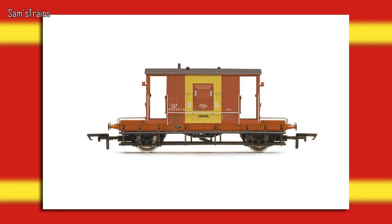Oh, thank you, whoever that was. Not too bad, is it, for a brake van? And yeah, a couple of the liveries that Hornby have shown today, I have not seen before, so that's pretty good.